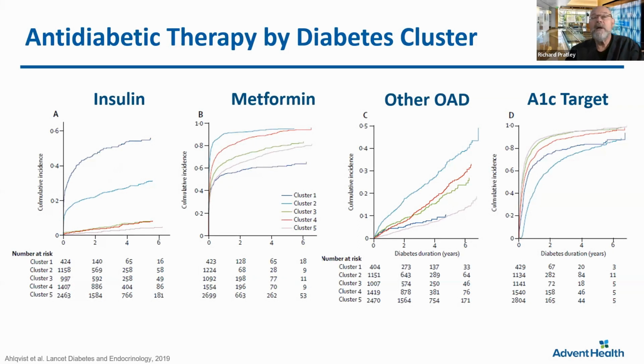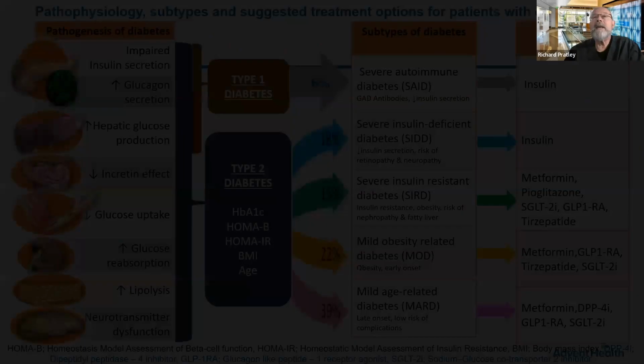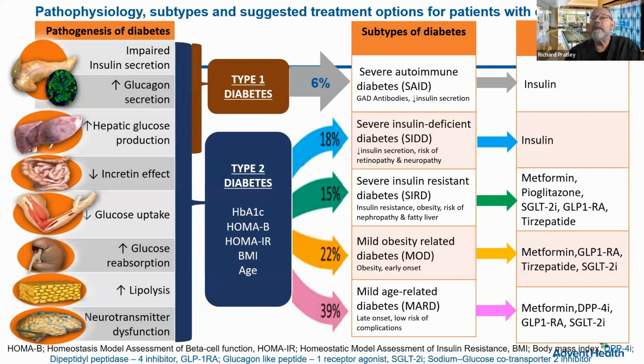But so did the patients who had this insulin-deficient diabetes. And in contrast, other groups did better on metformin or other oral anti-diabetic drugs. So it makes a difference what kind of diabetes you have, because this can determine what kind of treatment is best for you.